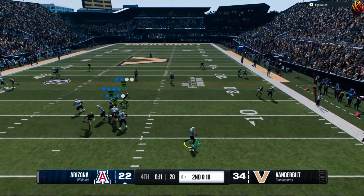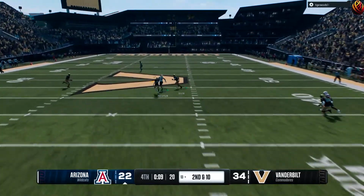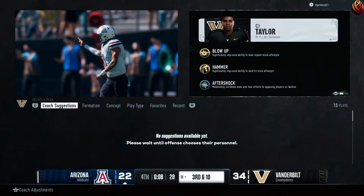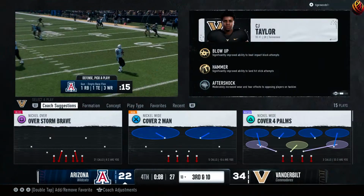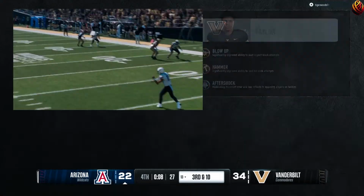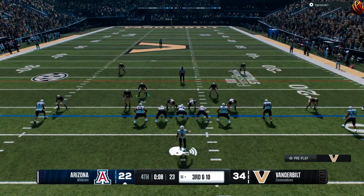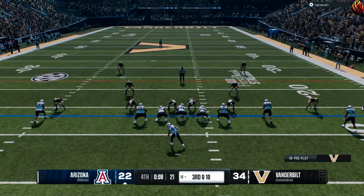Nice job playing the deep ball. Going for the big play. The pass is incomplete, and there are 8 seconds left. Nice job in coverage there. Offense trying to take a shot downfield. The defender able to tip that one up in the air and force it incomplete. 3rd and 10, still back up inside their own 20.